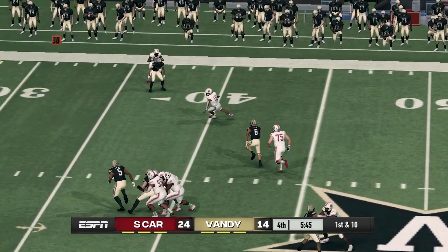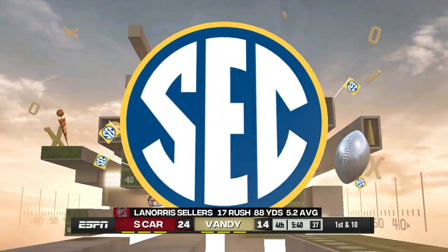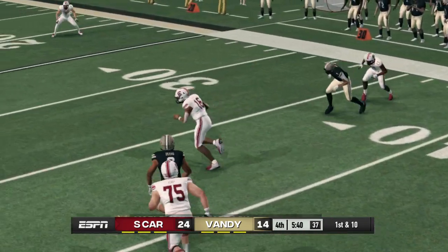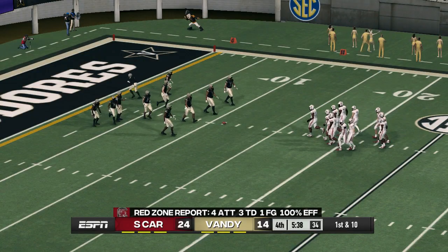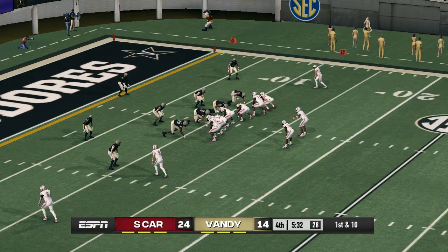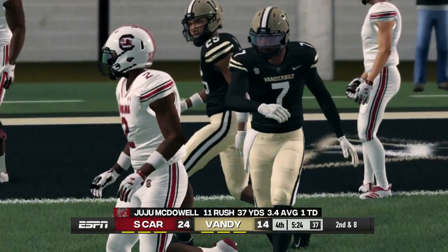He scrambled. He's at the 30. He's at the 20. And he hits him hard at the 11. First down. And this is the eighth play of the drive. He gets out to about the 9 yard line. McDowell gains about 2 yards on the run.